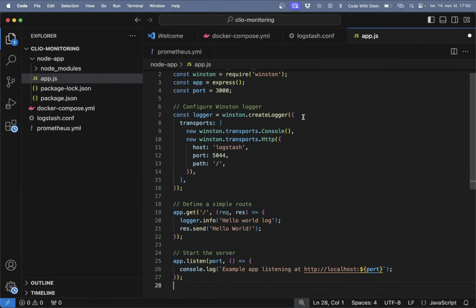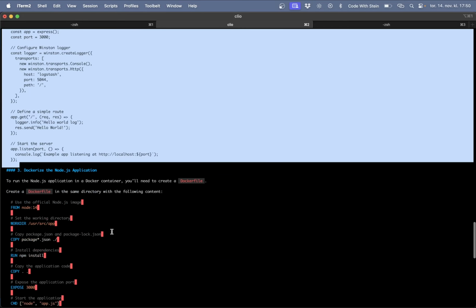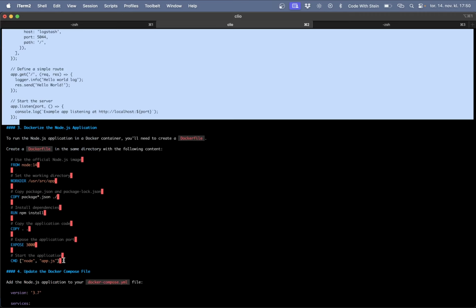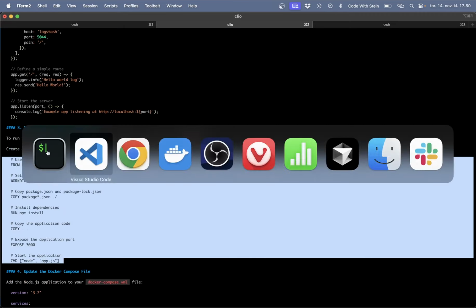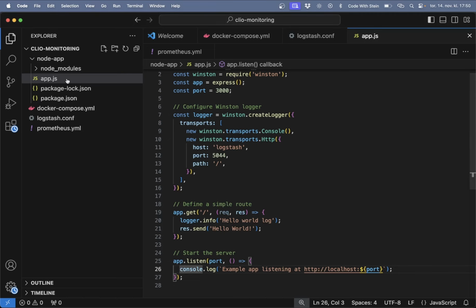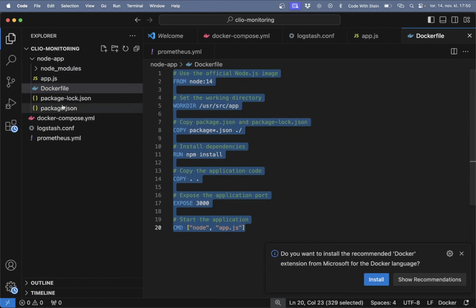App.js, and paste everything and save. So then we need to dockerize this application as well. So let's copy this, create a Dockerfile in the same directory as the content. So in here, Dockerfile. So that's now separated from this Docker Compose down here.